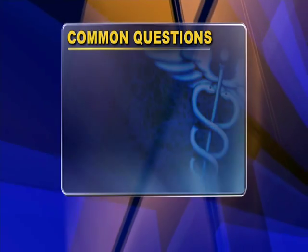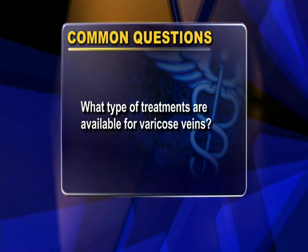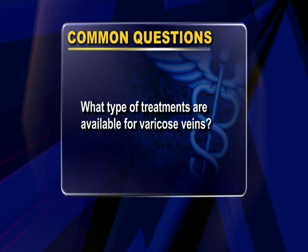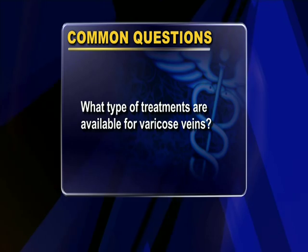Well, I'm tackling another one of your common health questions today. What type of treatments are available for varicose veins? Well, one of the ones I really like is something called horse chestnut and butcher's broom. Those are some herbs that can be used for people with varicose veins. But the studies that have been done have compared compression stockings and varicose veins, and believe it or not, the two of them together have a tremendous effect.